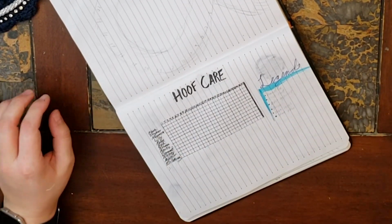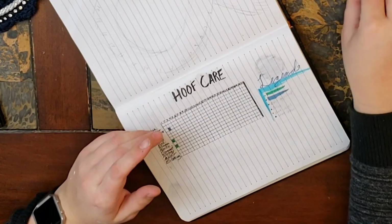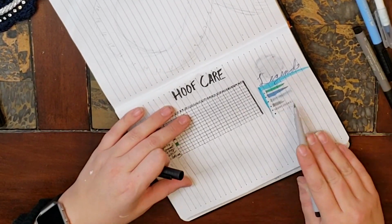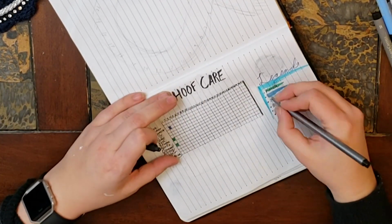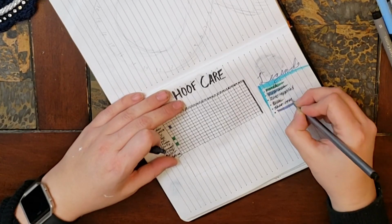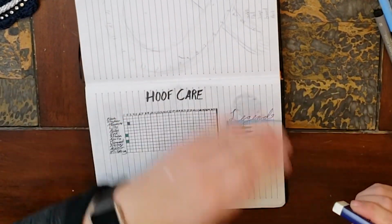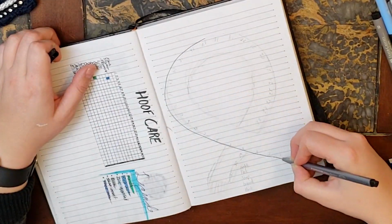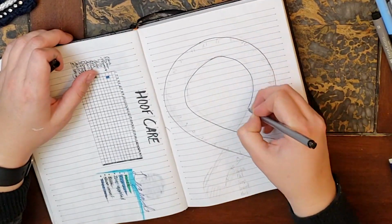So here I have a legend, and I've color coded just handle, so that's more for the foals and young stock to learn to pick up their feet nicely. And then pick out, zinc applied, that's for thrush prevention and water protection. Trim, shoe reset, or shoe new. And each one has a different color, and each horse has a box. So as you can see, I filled a few in because I filmed this on the 2nd of January and had already begun.